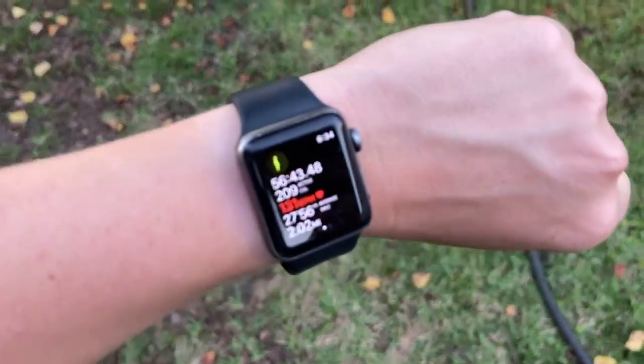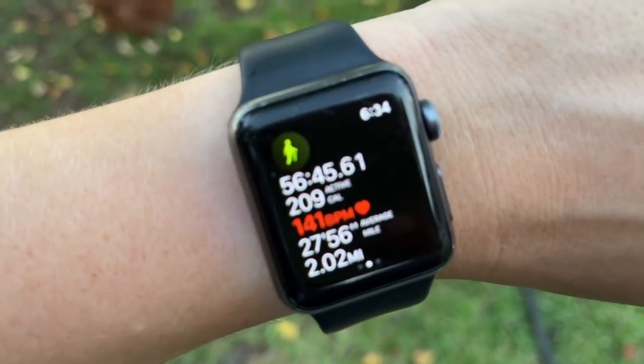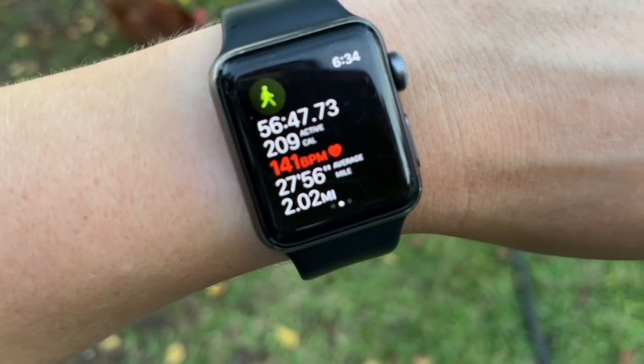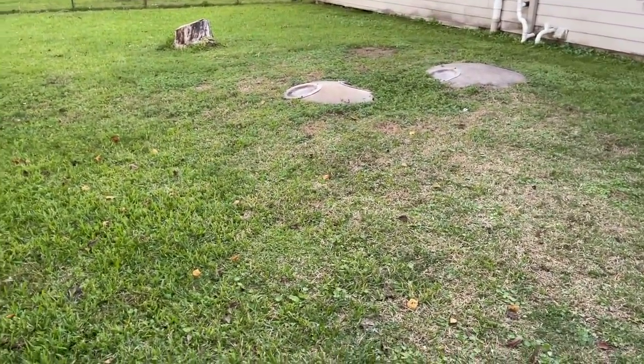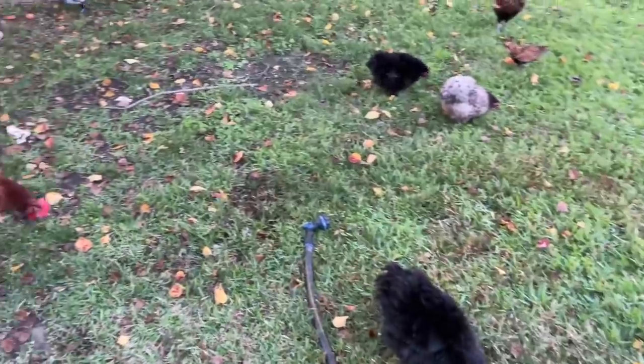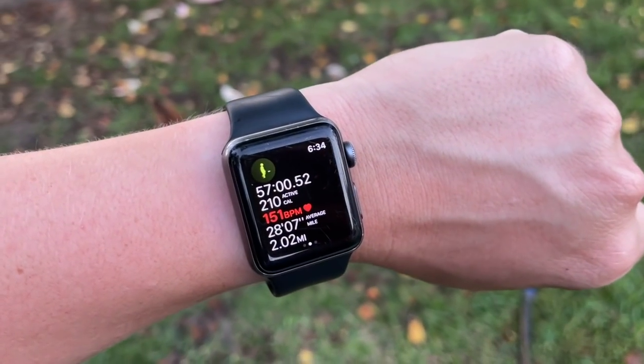All right, we're gonna keep on walking. About a million circles around the backyard later, in nearly an hour, I did it, 2 miles, just walking a million circles around my backyard. I'm a little dizzy, but I got my exercise in and I watched the chickens. I'm honestly feeling pretty good about that.